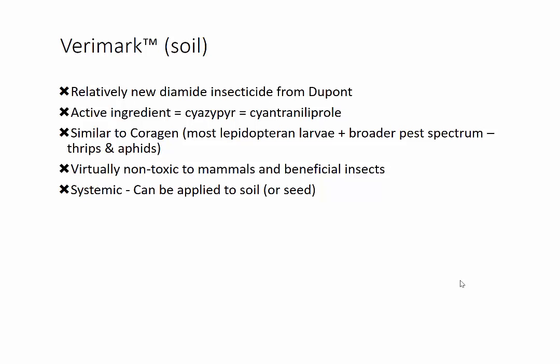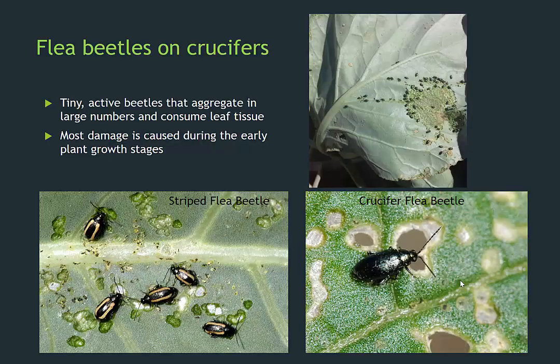So Verimark's another one that's put down in the soil and taken up systemically, and we are still unraveling all the pests that this kills. We know it kills Lepidopteran pests. All the diamides will kill the lep pests. They're excellent on them, some of the best materials we have. What we don't know is what else they are killing. So we're doing a lot of work on that and have been over the last 5 to 10 years.